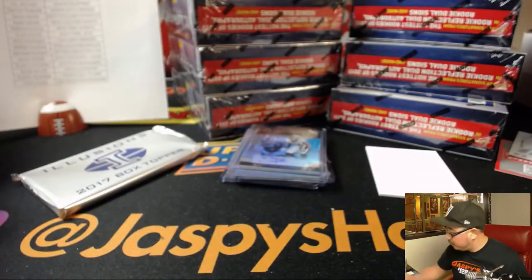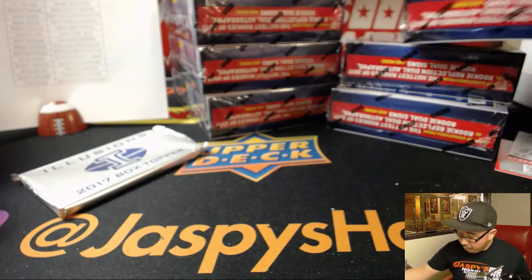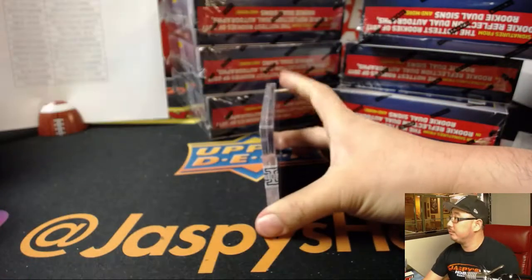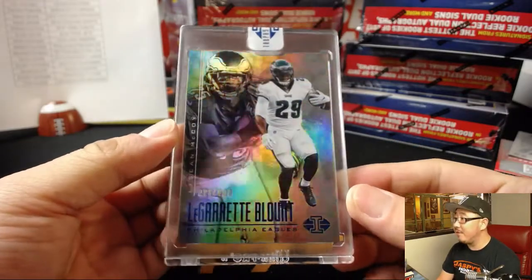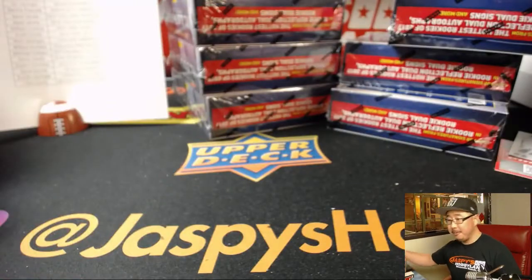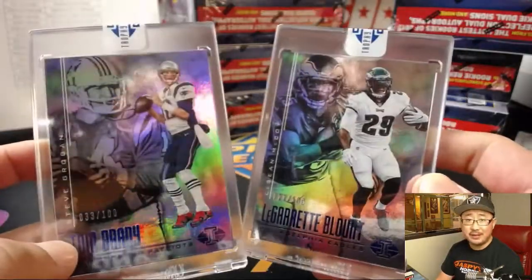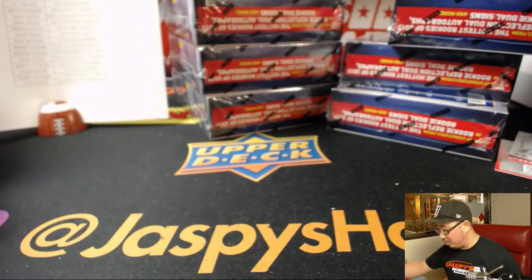There's box two. Next box. Should I do these at the... No, we'll just do them now. LeGarrette Blount out of 100. 27 out of 100. LeSean McCoy on the other side. That is for the Fly Eagles Fly. So the first two encased cards, there you go. Former teammates and now opposing each other in the Superb Owl.